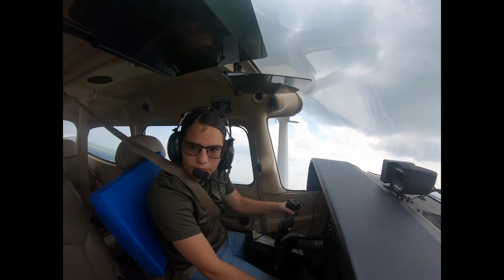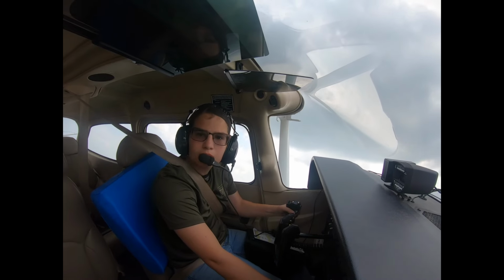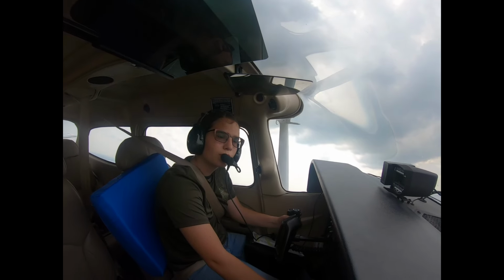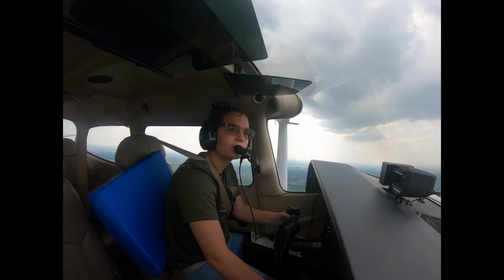5-7 Tango Pop, the Cessna ahead and slightly right, you're following them. They're doing a stop and go, so give them a little more room. I have that traffic in sight. This is 5-7 Tango Papa. I will give them room, but follow them in. Okay, that's great. Follow that traffic. Cessna 3 Bravo Lima, ident.